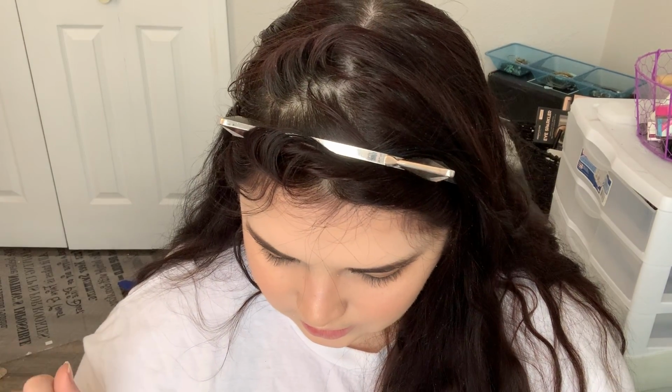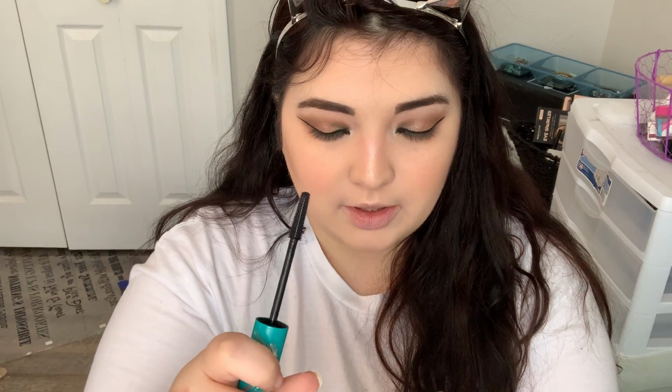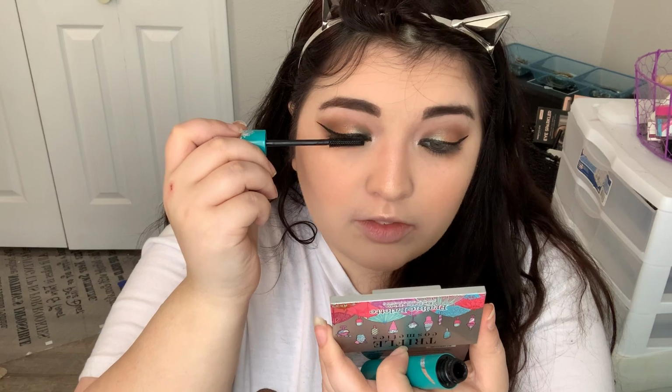Now, what do we have left? Mascara. I have the Thrive Cosmetics Liquid Lash Extensions Mascara. This is a great mascara. It's very heavy packaging. I really like it, and it's a good mascara. It's not my favorite one in the world. You guys already know what that is, but I like this one a lot. We're gonna go ahead and put that on. This is a vegan brand as well. So Thrive is all vegan.